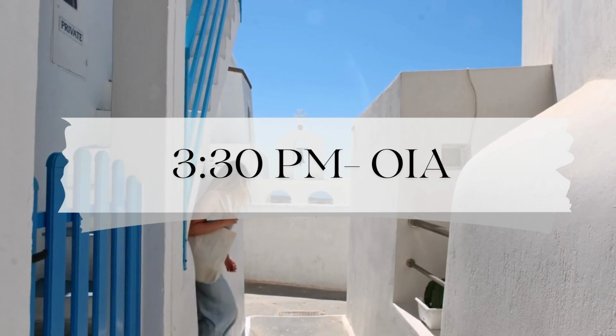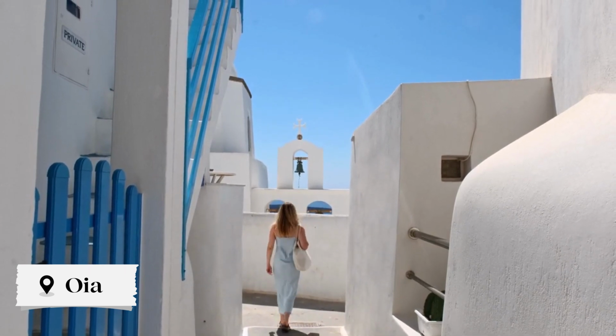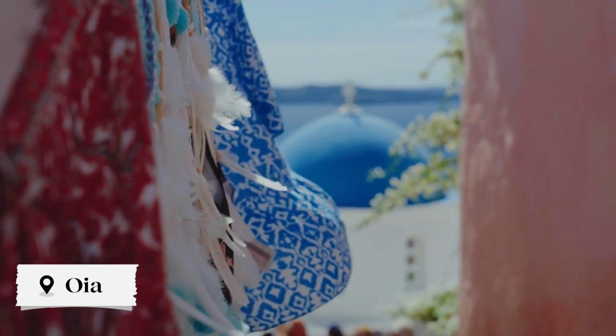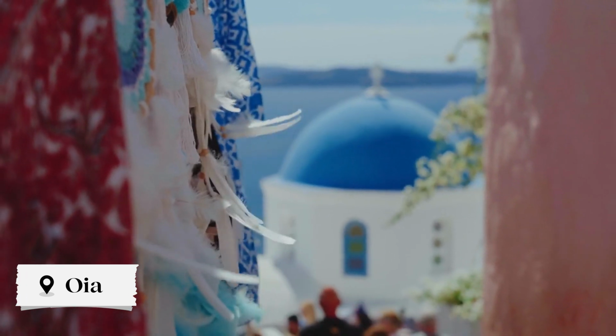Third stop, Oia, 3:30 p.m. You can't visit Santorini without seeing Oia, but here's how to do it right. Arrive in the afternoon before the sunset crowds swarm in. Explore the iconic blue dome churches, visit the castle ruins for an epic photo spot, and grab a quick snack. Because up next is the best seat in the house for sunset.